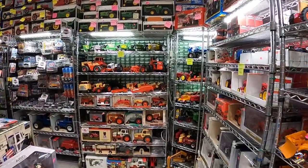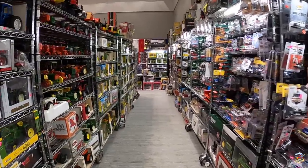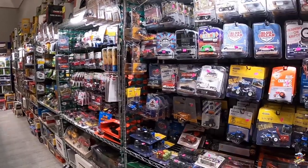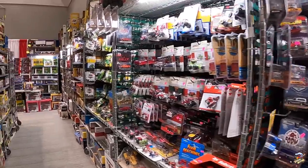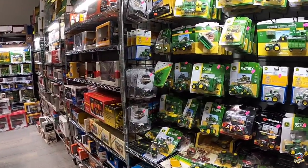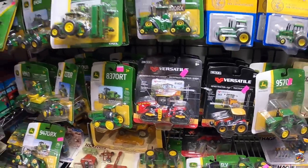There's a couple places upstairs that sell toy tractors here at the show, so I always like to walk up here and check everything out, and believe it or not, this year I didn't buy anything. And of course, I already have these ones right here.